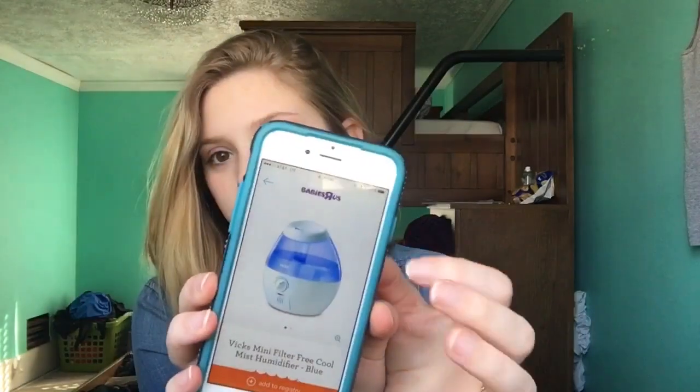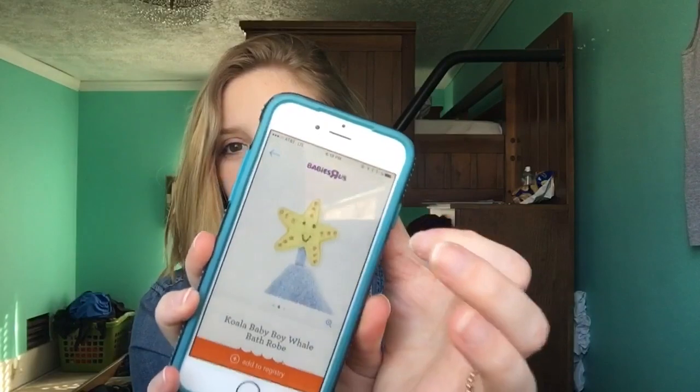And then next is the Vicks Mini Filter Free Cool Mist Humidifier. And this is what it looks like. It's just a regular humidifier. Next is the Koala Baby Boy Whale Bathrobe. It's just a bathrobe. We saw this in store and scanned it.